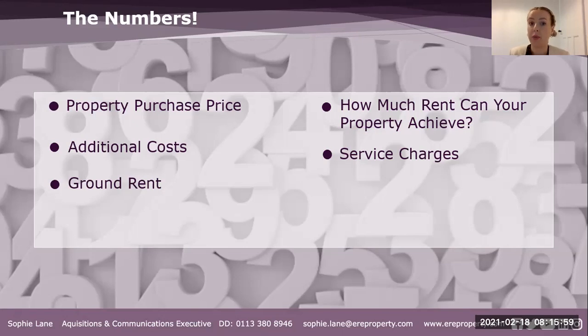Now, at ERE Property, we only look at properties that have the clause in place where ground rent is 0.1% of the purchase price. That's how the ground rent is worked out, and it is reviewed by RPI every 10 years. What this means is that your ground rent will only ever go up with inflation. There won't be any costs accumulating and escalating for no reason. This is also important for mortgage companies. Mortgage companies won't lend on apartments if the ground rent is not set to this clause. So that is something you do need to look out for when looking at investment opportunities.